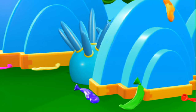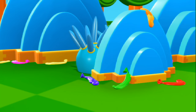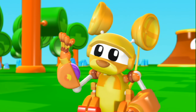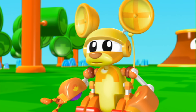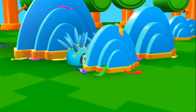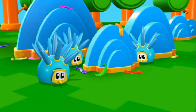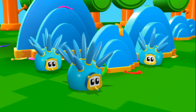Balloons are popping on those funny rocks. I wonder why. Huh? Rocks don't move. And rocks don't squeak. Aw, you're not rocks. You're cute little animals with sharp, pointy spikes.